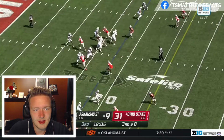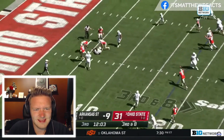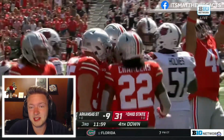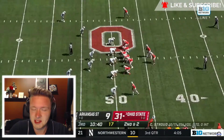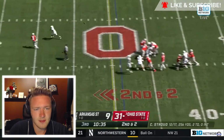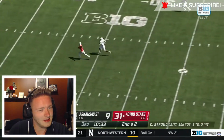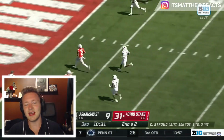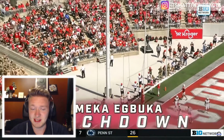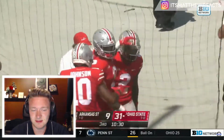And now the Red Wolves trying to avoid a 3-and-out, but they don't. Still managed to hold on to the ball. That's good. The legacy is awesome. The QB again. Oh yeah. Yes, sir. Ohio got a nice defense. Nice defense.